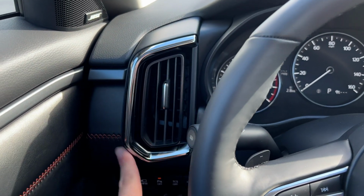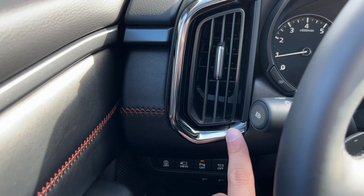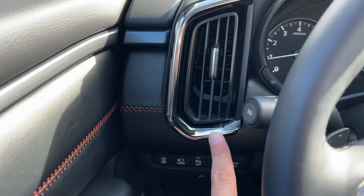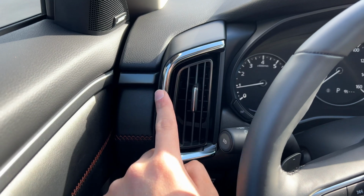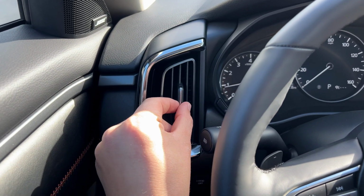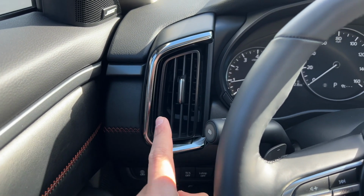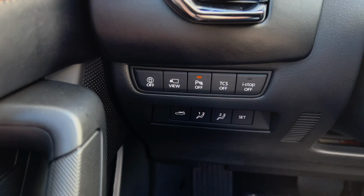I really like this gray slash chrome trim. It looks more like chrome, but honestly when the sun is not hitting it, it doesn't look like chrome. Air vents look very good, and I really love the way they move. So very, very nice. And down here there's a good amount of buttons.